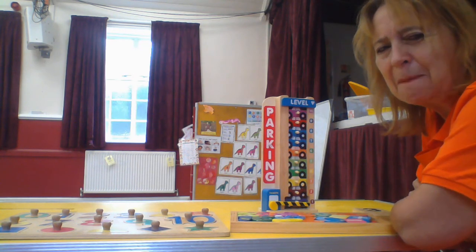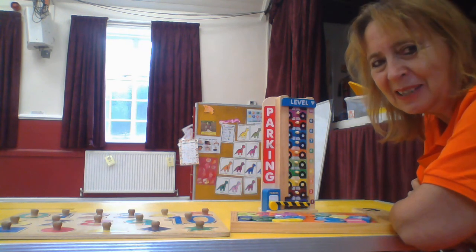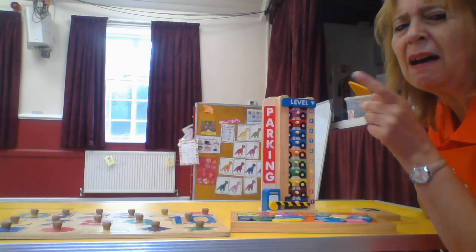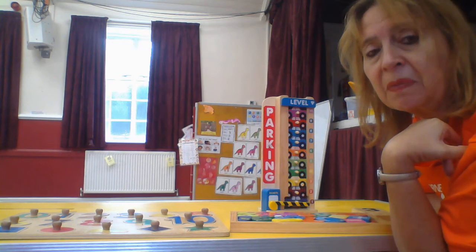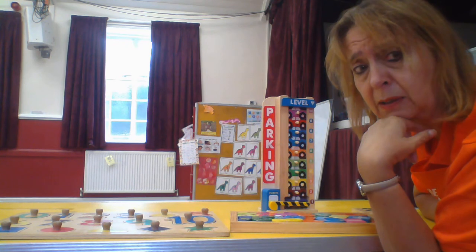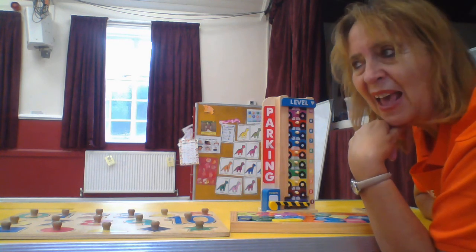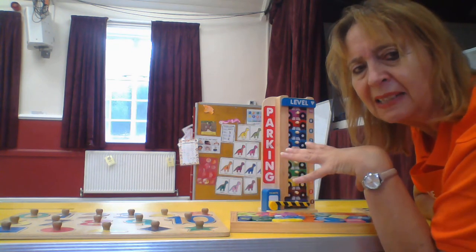But probably the best thing we do on this table is we play lots and lots of games together. And our favourite game is called Chicken Out. And it's about a naughty fox who likes to eat my chickens. And we have to say to him, "Naughty fox, get back in your box," because he's very cheeky. So we do lots and lots of fun games. We like lotto and we like playing snap. So we do all sorts of things on the maths table.